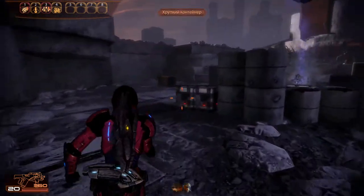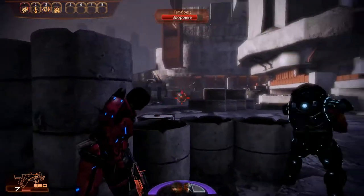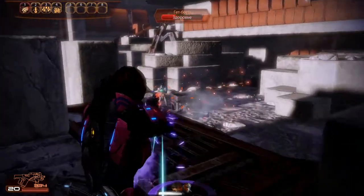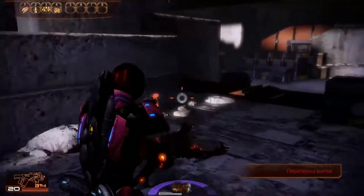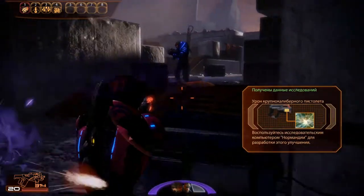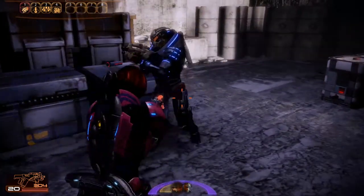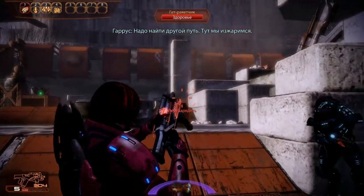Incoming dropship. Watch right! Yes! Weakling! Might be useful. Off with the trap. We should find an alternate path. We're roasting out here.